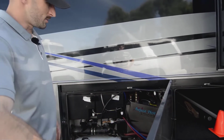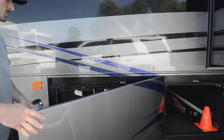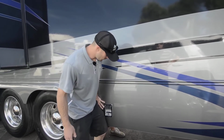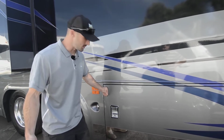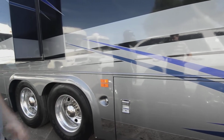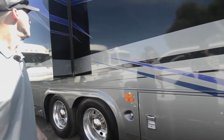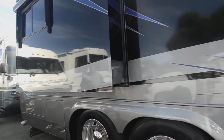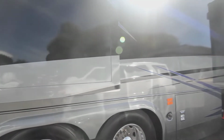And also there's some nice features with that as well. You can preheat your engine with the Aqua-Hot System. If you're not familiar with them, you can ask me any questions you have, or you can do a little bit of research on them. They're a very cool system, and Beaver Coach was one of the few to use it. So let's just do a quick walk around to show you this coach is in just pretty much perfect condition.